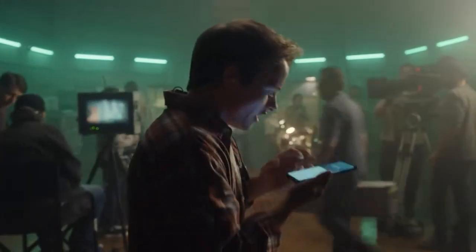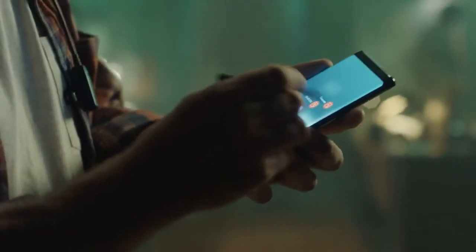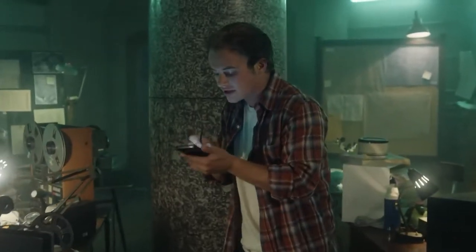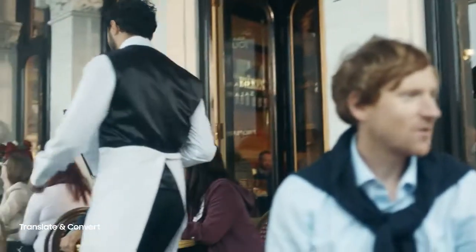Okay, just one sec. 7, 2, 1. S Pen allows you to go further. Write down a memo while you're on a call, so you don't miss a thing. Is anything else? Are you getting all this? Yeah, got it. Okay, baby.